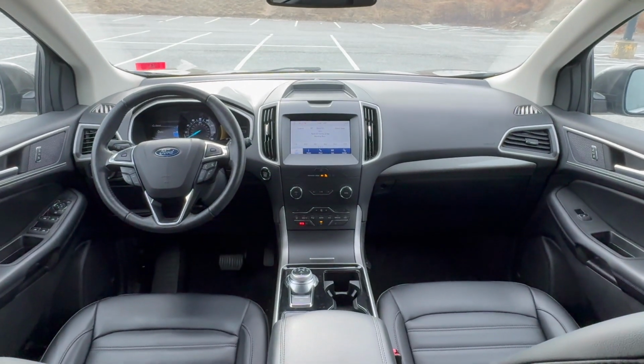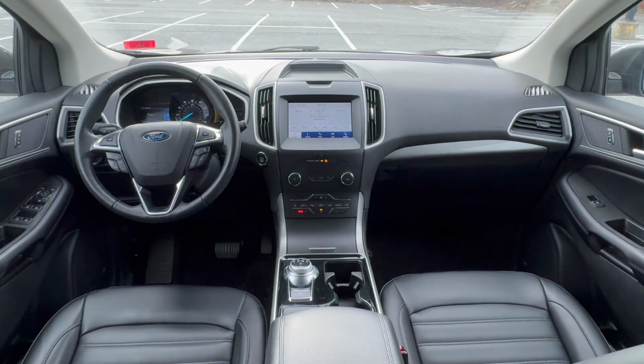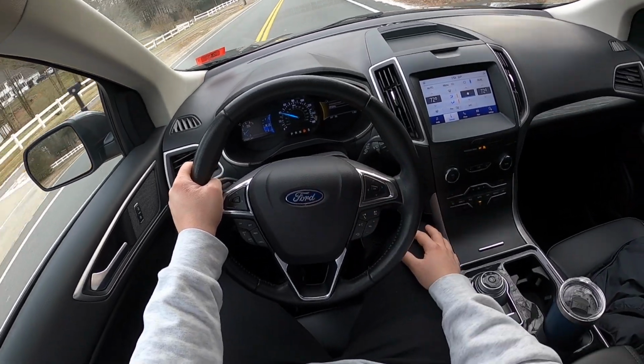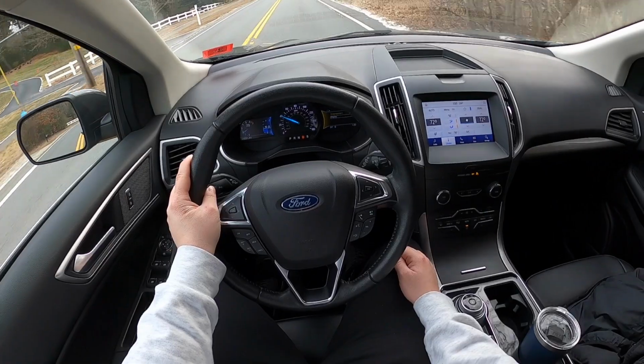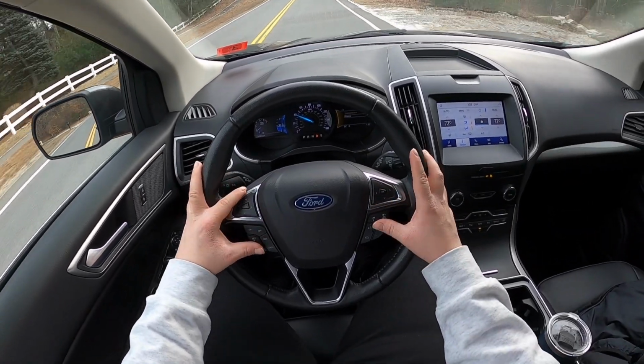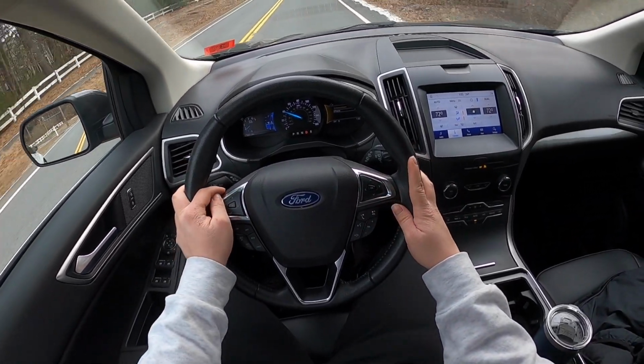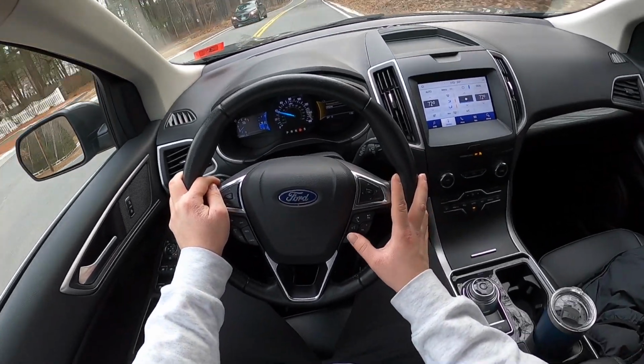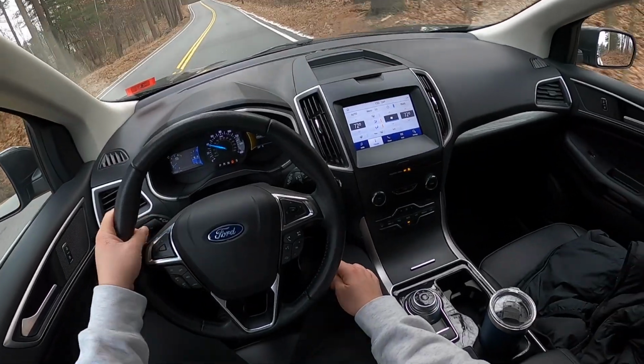I also am not in love with the Ford interior design language. The steering wheel has this pebbled leather to it. I don't really like it. I will say that I do enjoy their button layout for the most part, although I really don't feel like anybody uses voice commands, but that's with any car.